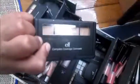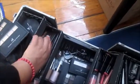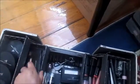I don't know if they have these either. These are the concealer palettes, which are really awesome. They have light, medium, can't see it because of the glare from my window. And then they also have dark, which are really, really good. They did an awesome job on those. And then in the middle, it's kind of like a hodgepodge of things. So I have the HD mattifying powder, some more concealer.